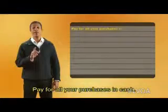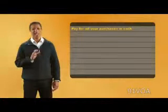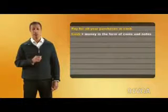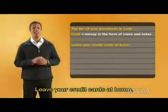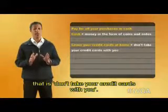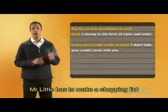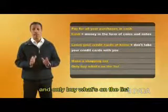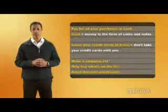Right. Pay for all your purchases in cash. Cash is money in the form of coins and notes. Then he says, leave your credit cards at home. That is, don't take your credit cards with you. Mr. Little has to make a shopping list and only buy what's on the list and avoid discount warehouses.